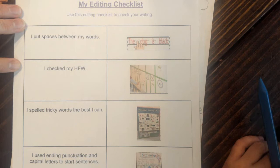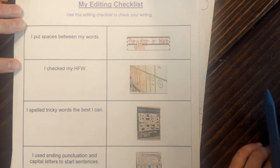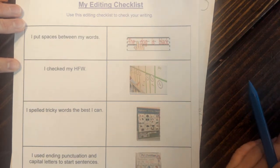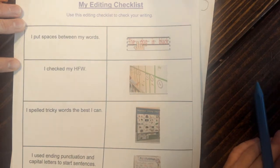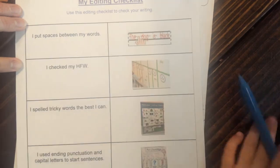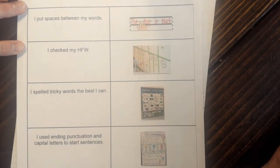Kaden is here, and she is going to read us her writing, and we're going to use our checklist to help see where she can make her writing even better than it already is. Just like you can make your writing even better than it already is. Because when we work on our writing, we want it to be the best thing and easy to read. So let's go through our checklist.